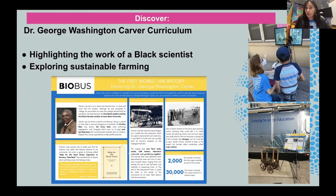And George Washington Carver was born a slave and became a really impactful agricultural scientist. And not only was he very successful, but he also was able to share his science with his community, with the first mobile science lab, the Jessup Wagon, and he shared how to farm sustainably. So in this lesson, the students learn about a scientist of color. They learn his story, and then they also learn a little bit about sustainable farming and use our microscopes to explore what makes good soil. What are some of those tiny players in the soil that can help it to be more sustainable and healthy?